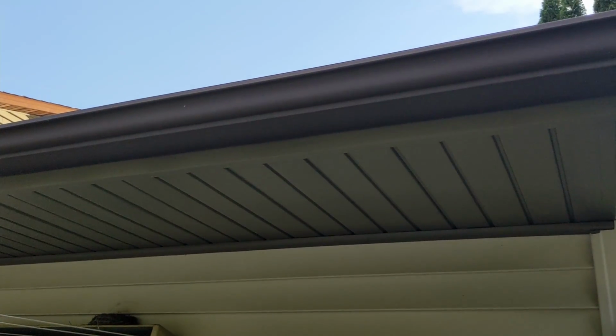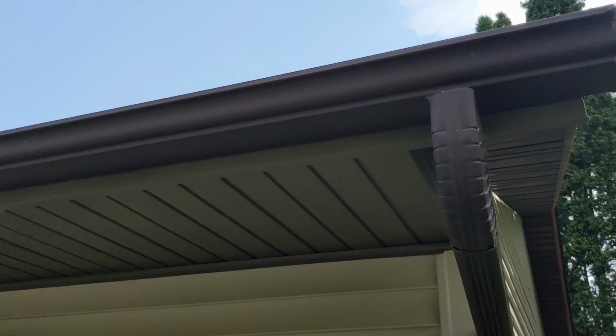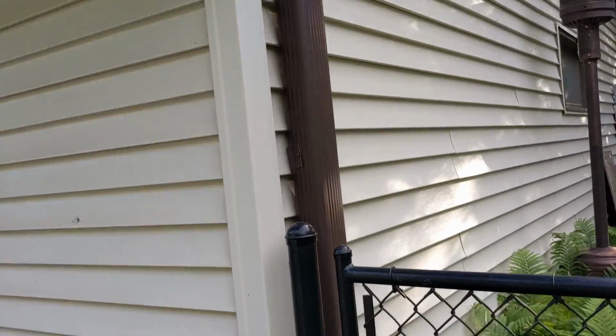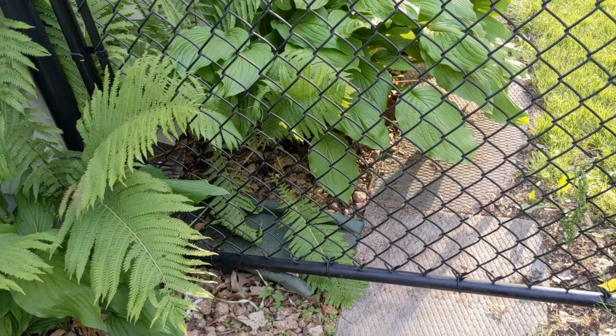Next time it rains, throw on some boots and an umbrella or a jacket. Take a little walk around your house and see if you can identify any problem spots. Any spots that tend to flood when it rains a lot, or where the downspouts come out and it's not really benefiting anything at the end of the spout.